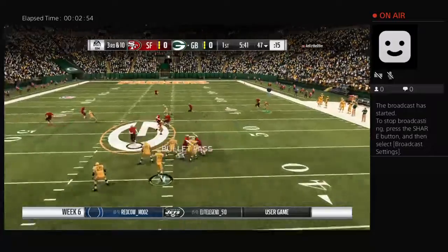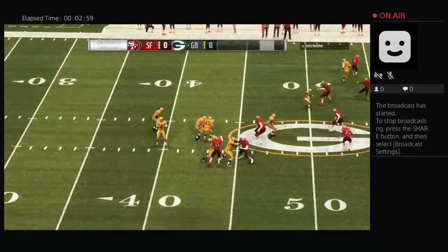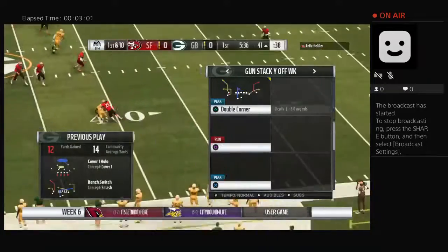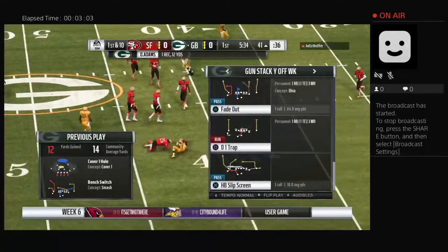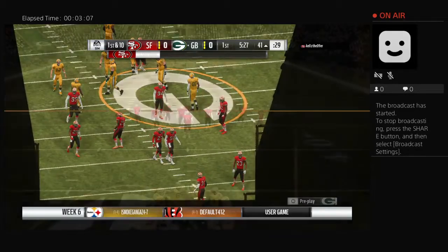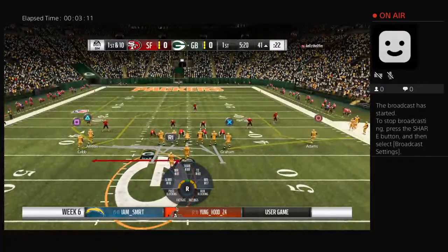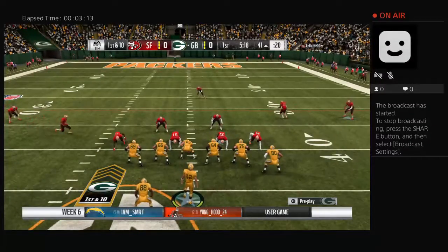Throwing is Rodgers on 3rd down. And Adams has it, complete. And taking it across midfield and just shy of the 40. Rodgers finding Adams for a Packer first. So from inside Niner territory now, this is 1st and 10 at the 41.